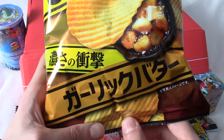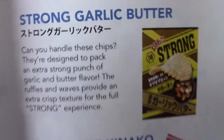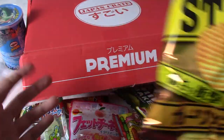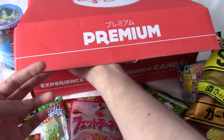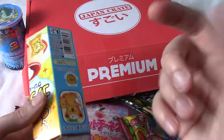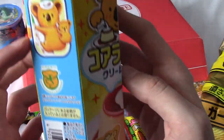Let's double check that I read that correct. This is indeed strong garlic butter, and is garlic butter flavoured potato chips and stuff. It's meant to be very flavourful. A little bit like, if you live in the UK, you'll know what McCoy's are. They're like ridge cut crisps that have a very strong flavour, and they're just the same.